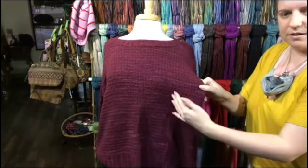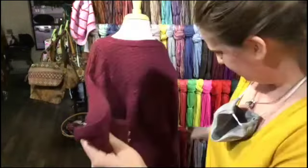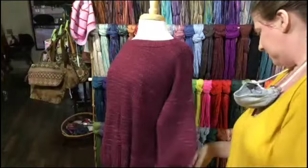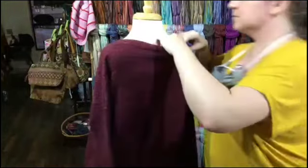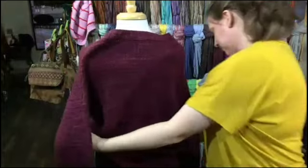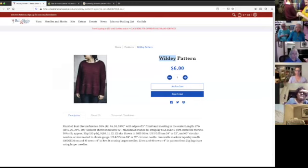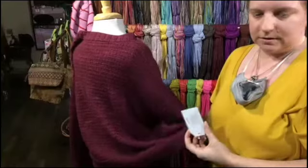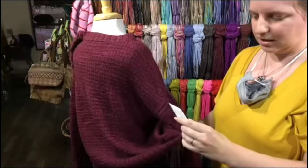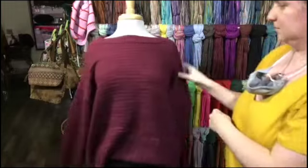And what's the name of it again? This is the Wildy. Wildy? Wildy. Oh, okay. I'll share my screen again. Where'd my card go? There it is. Or you could just go to that. And this is 8 to 14 skeins, depending on which size you choose. Sarah Solomon designed this one. I like that one too.